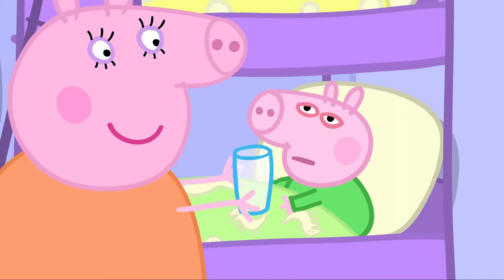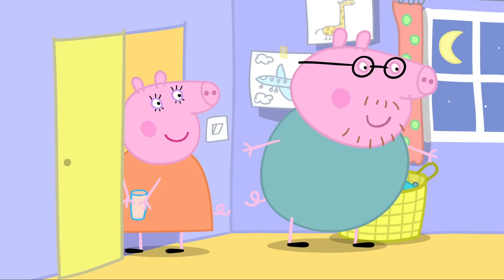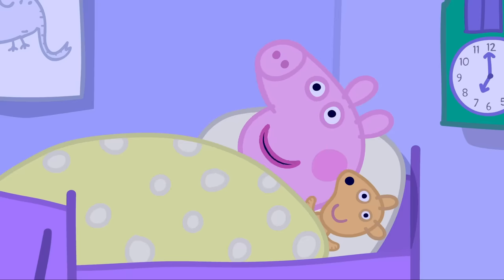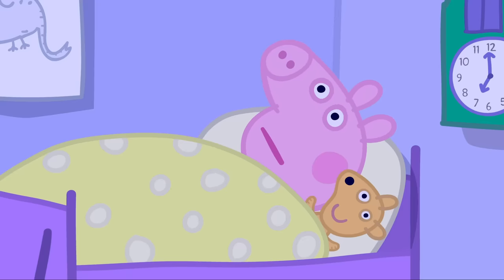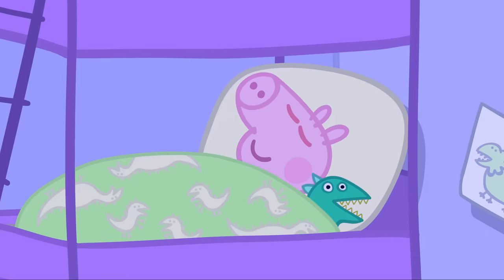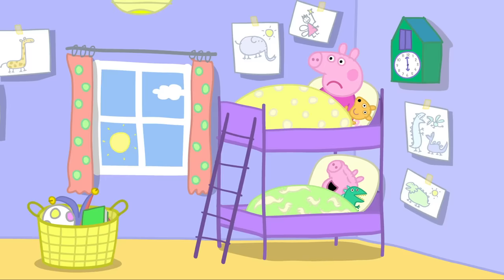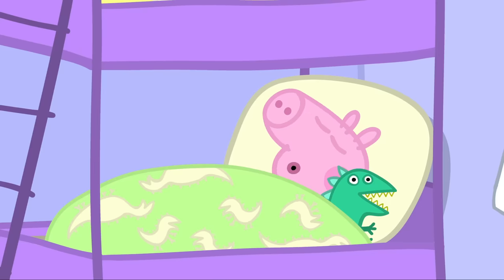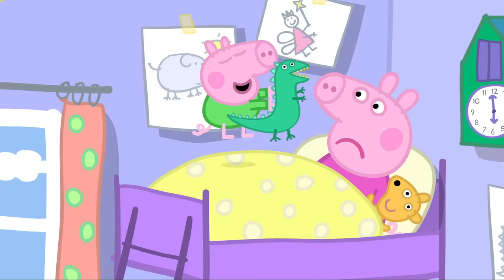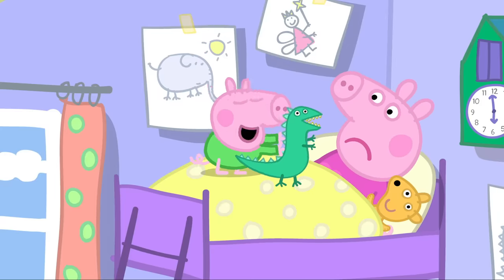The warm milk makes George feel very, very sleepy. Good night, my little piggies. It's so nice and quiet. It is morning. George has slept very well. George is better.